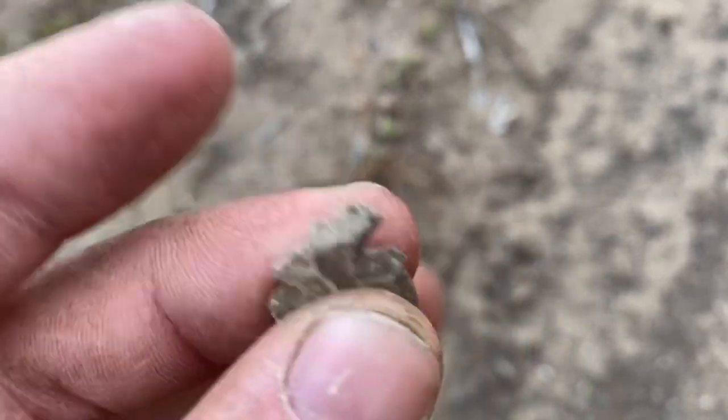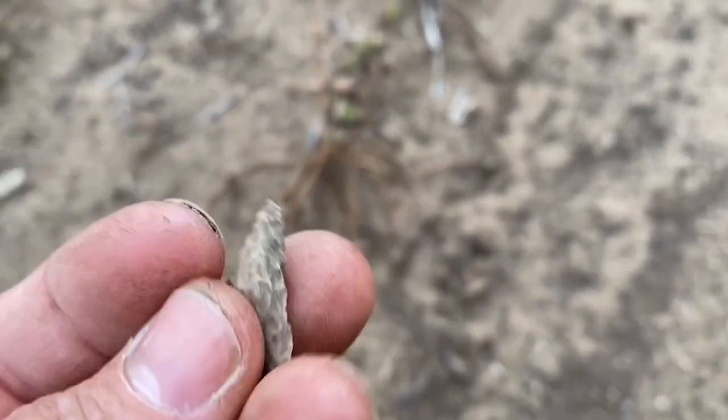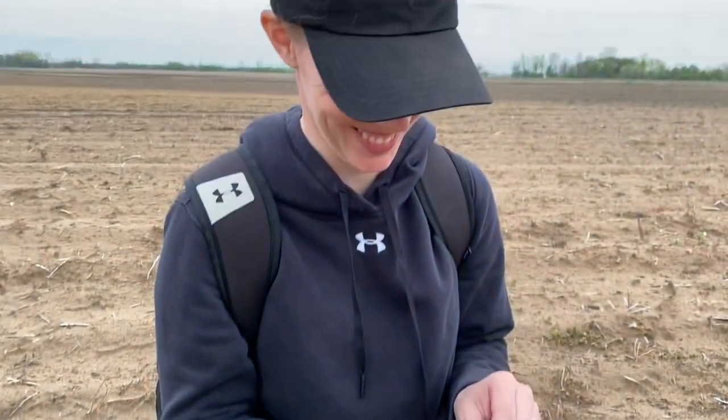That looks like, gosh, almost looks like it was a dovetail. Look how wide that base comes out right there. But we'll get it washed up, see what it looks like. There you go, I'm really happy. Let me know if you need me to carry anything for you. You carry my bag. Right, ridiculous.